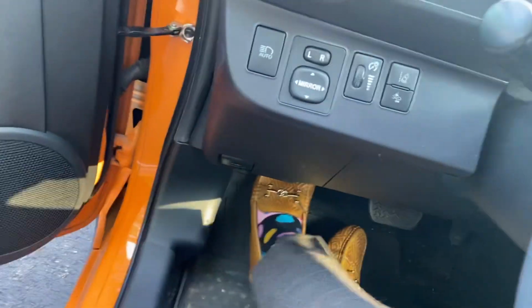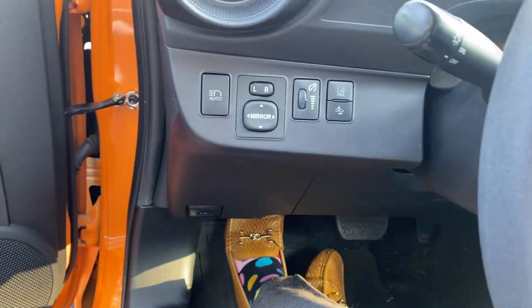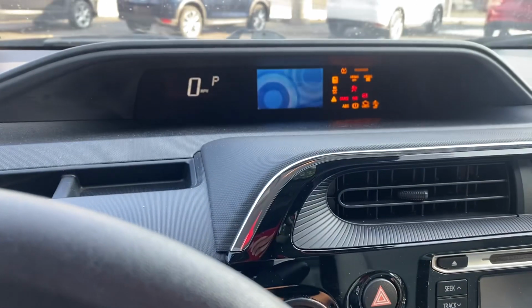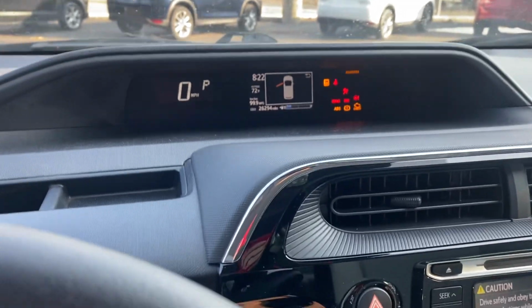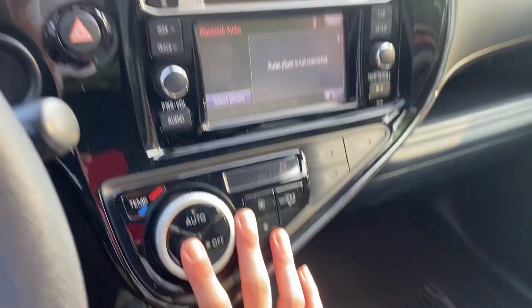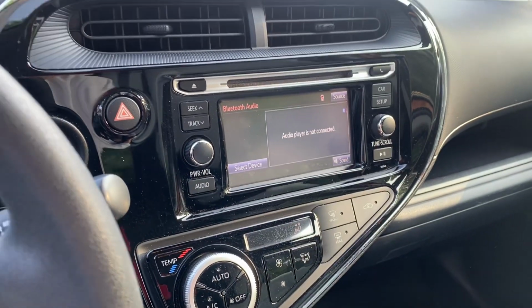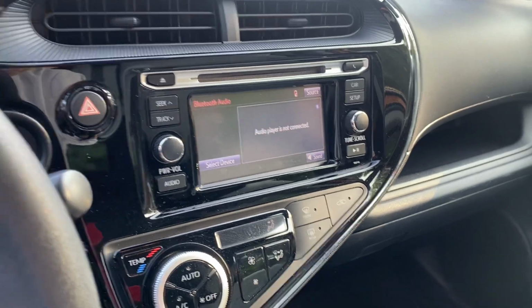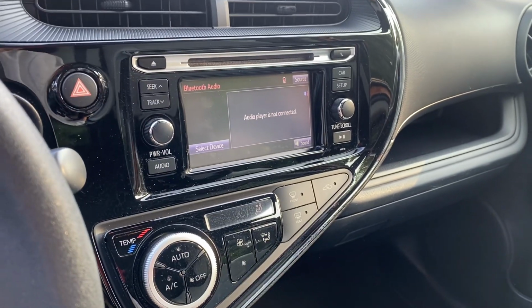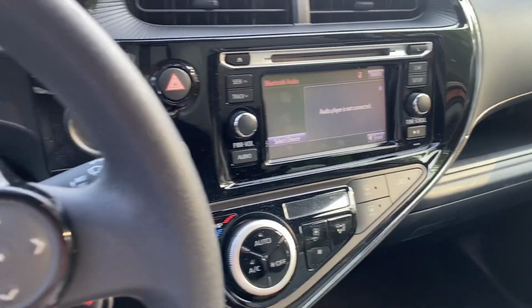In terms of safety features, you are going to have what they call Toyota Sense. But really quickly here, just inserting the key and turning on some of the electronics. That way, no point in getting the battery all fired up. You are going to see that you're going to have your temperature controls through here. Obviously, you'll have your screen up there, which is going to be for things such as Bluetooth and so forth. Shifting into reverse, you're going to see that you have the standard backup camera.